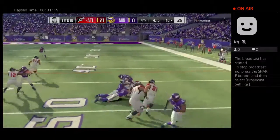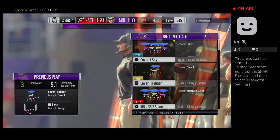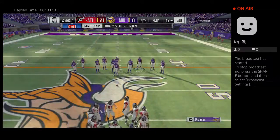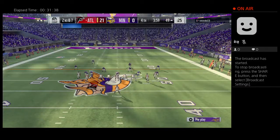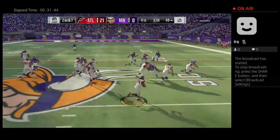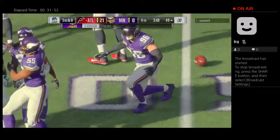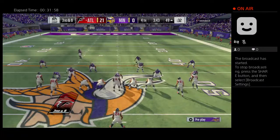And the drive starts with a handoff to Coleman. And he might have got this across midfield, not by much. They'll mark it down at the 49. 3 yards on the pickup there, and it'll be second down. See if they stay on the ground for second down. Back to the ground, this time with Freeman. And maybe a measure of revenge there. He's had his way in this one, but this time they get him behind the line. It'll be a loss of 1, and that'll lead here to a third down.